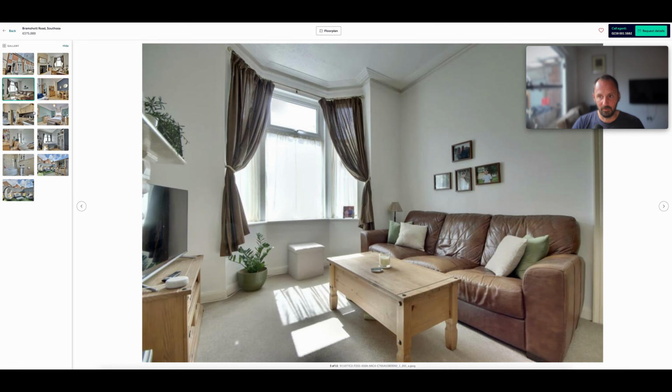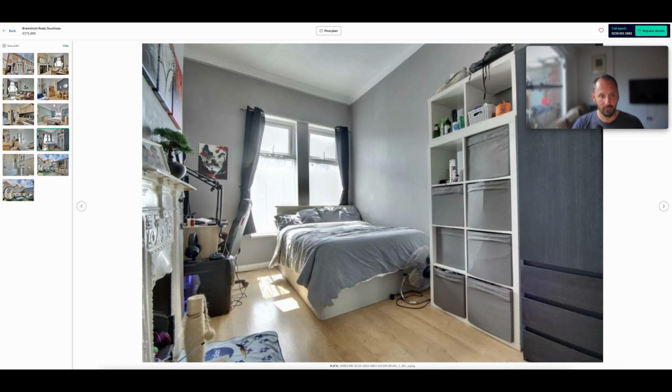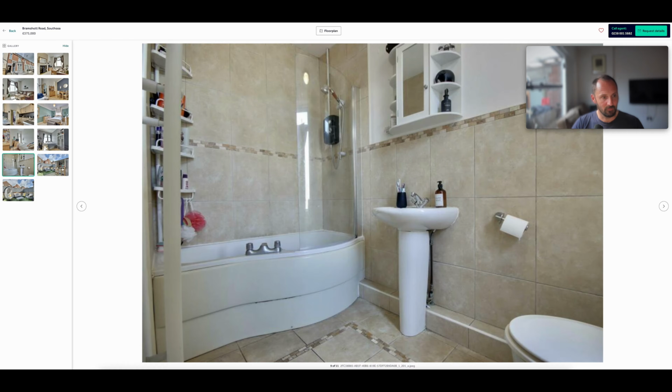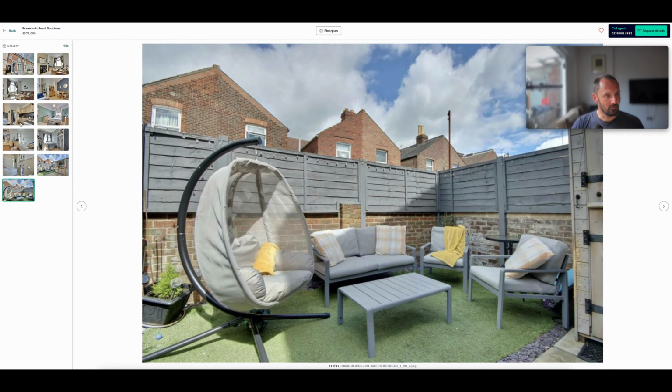Apparently the house was built by the builder who built the whole terrace, and then it was his house, so it's got a little bit of history to it. Sort of strange position for a bed in front of a window, which would suggest that the bedroom's maybe a bit too small. It's got its own bar in the garden. It does have a basement.